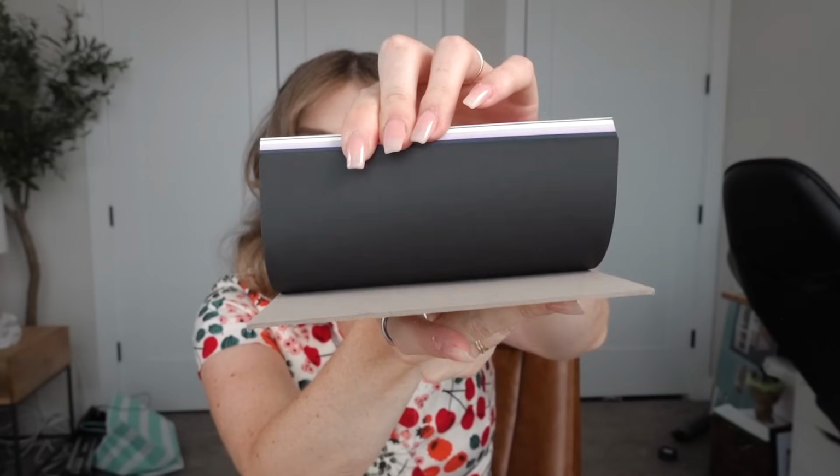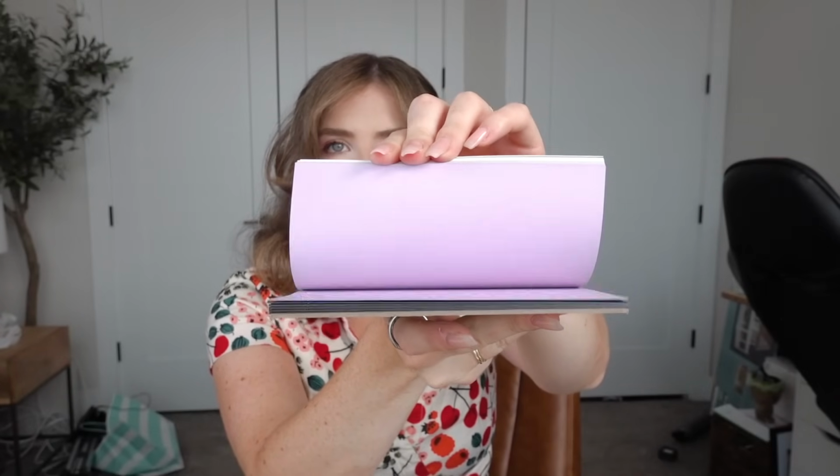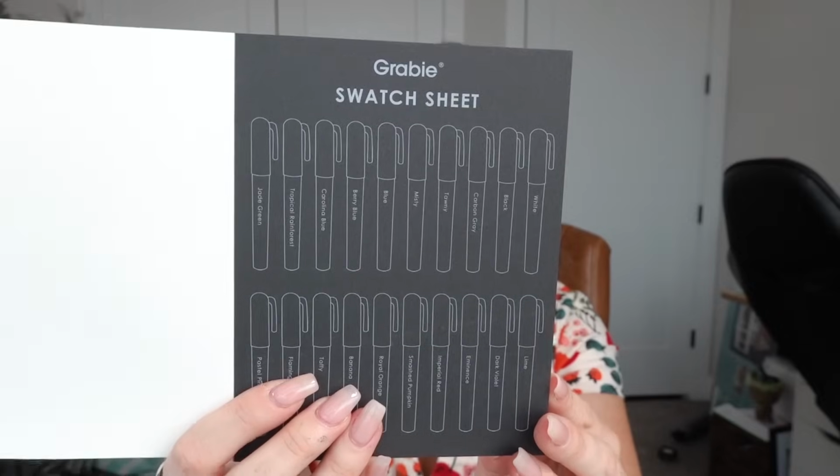So when you open it up, we have all of these pens. I paid $25.99 for a set of 20, which is not horrific, especially compared to what Poscas would cost you for like 5 of them. And in the back, we have a little drawing pad, which in itself is very nice that they include that. We have a ton of different paper colors, so you can really swatch it out. Comes with a little swatch sheet.